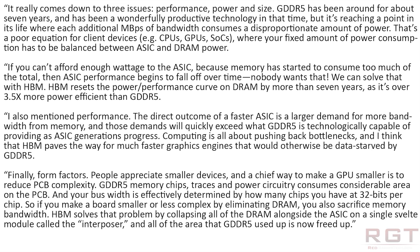Finally, form factors. People appreciate smaller devices, and a chief way to make the GPU smaller is to reduce PCB complexity. GDDR5 memory chips, traces and power circuitry consume a considerable area on the PCB, and your bus width is effectively determined by how many chips you have at 32 bits per chip. So if you make the board smaller or less complex by eliminating DRAM, you sacrifice memory bandwidth. HBM solves that problem by collapsing all of the DRAM alongside the ASIC in a single module known as the interposer, and all of the area that GDDR5 used up is now freed.